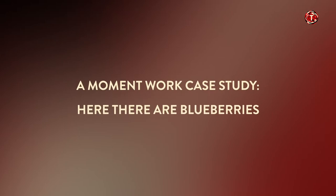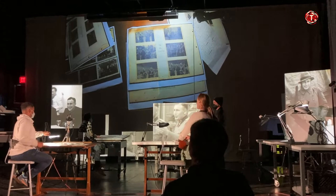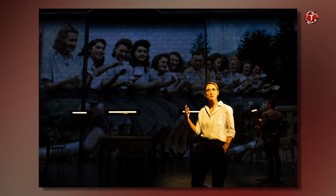Here There Are Blueberries is a play that deals with an album of photographs that records the life of the officers who run one of the deadliest concentration camps during World War II. For Here There Are Blueberries, we started with the images. We started with the photographs. Using the interview of Rebecca L. Belding and using the images of the album gave us a starting place.